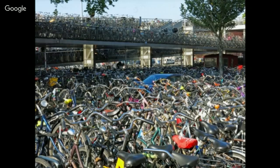Well, we are solving a really Dutch problem. I'm not sure you have this problem in Switzerland, but this is a typical site in the Netherlands, typically around train stations, where you see just one pile of bicycles. So the problem is, when you go here and you need to catch a train, where do you park your bicycle? Where should it go? This is the problem that we're trying to solve. We help you find a place to park your bicycle.